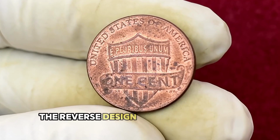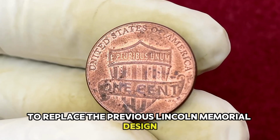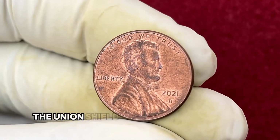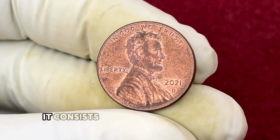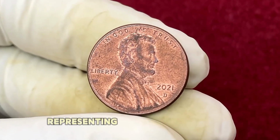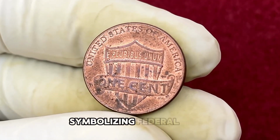The reverse design features the Union Shield, which was introduced in 2010 to replace the previous Lincoln Memorial design, used from 1959 through 2008. The Union Shield reverse was created by artist Lyndall Bass and sculpted by Joseph Menna. It consists of a strong shield with 13 vertical stripes, representing the original 13 states joined together under a single horizontal bar, symbolizing federal unity.